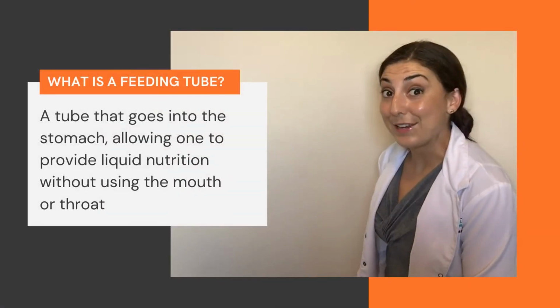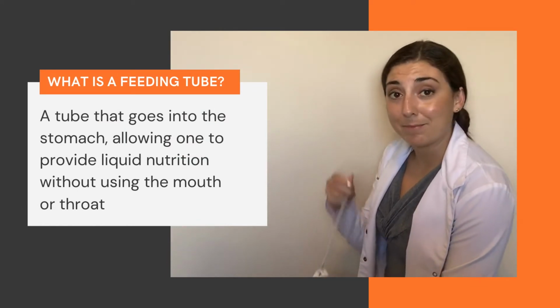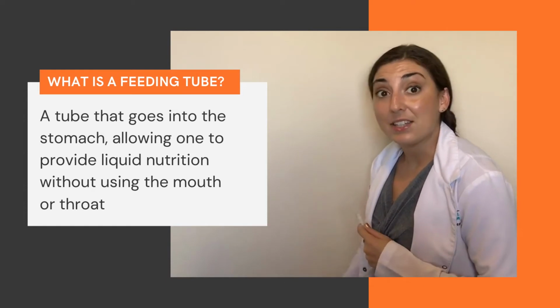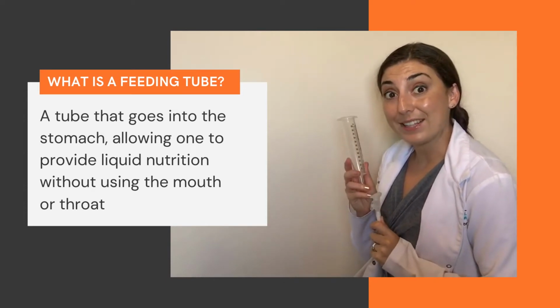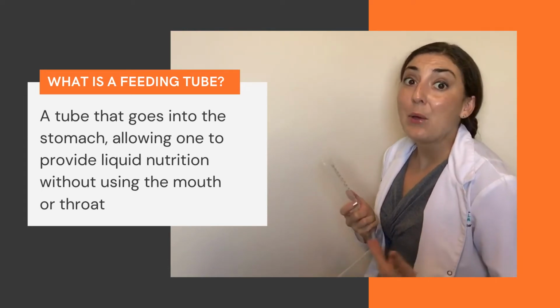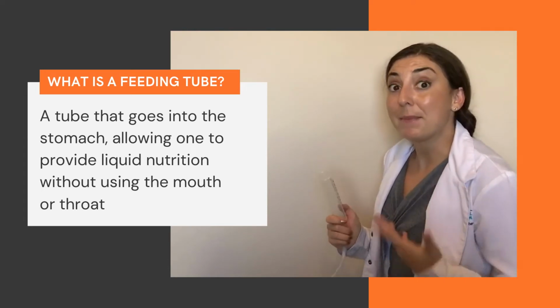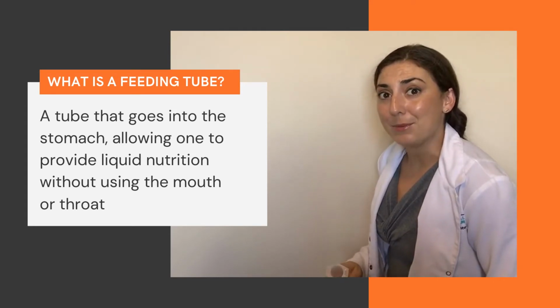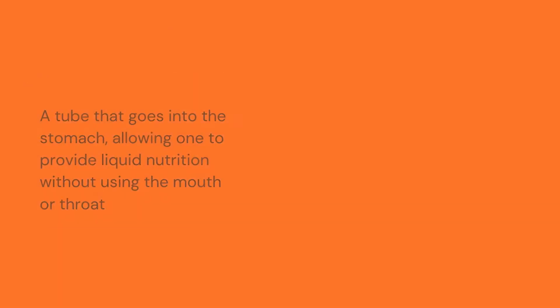So what is a feeding tube? Basically, it's a tube like this that gets connected into your stomach and can be combined with tools like this syringe, letting you put water and formula directly into your stomach without passing by your mouth or throat that may have been damaged by your cancer treatments. There are a couple different types of tubes, so let's take a look at those.